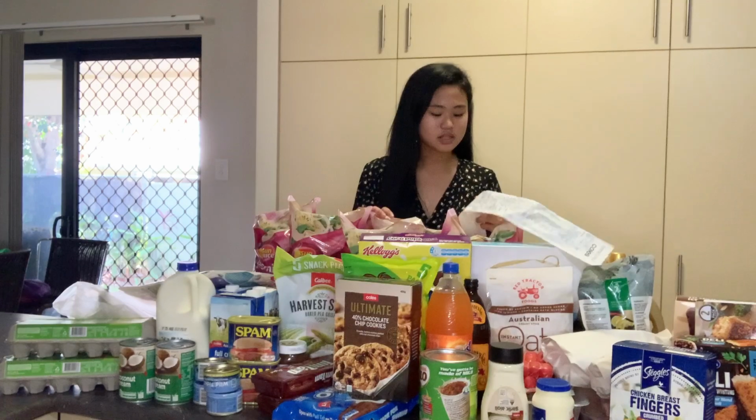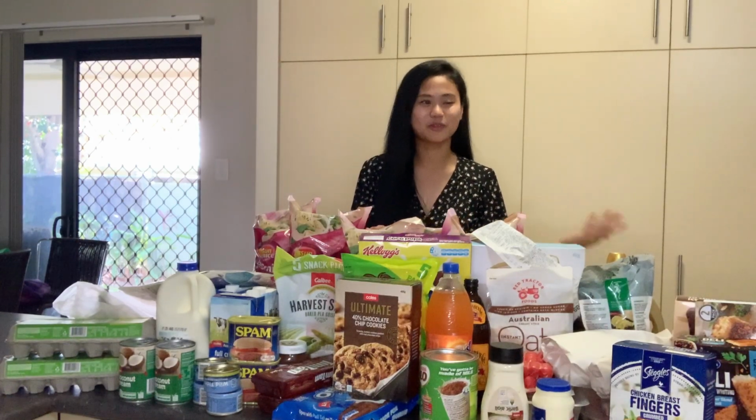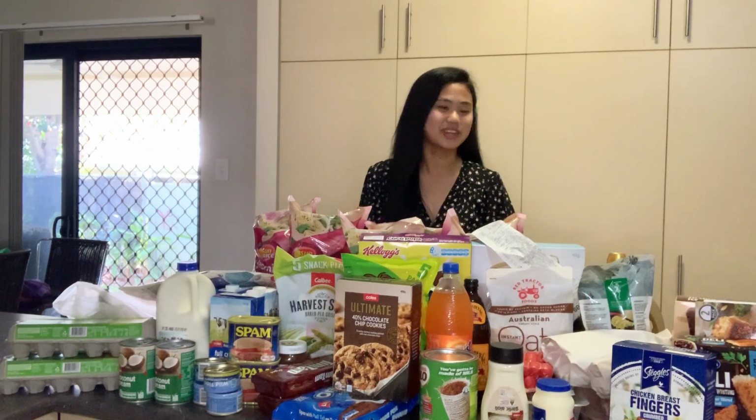Hi guys, so we just got home and we already unpacked the groceries. We already laid it out, as you can see, and this all costs around $250, and this is 1 week's worth of groceries. And yeah, I know it's a lot, but we have a family to feed and they're all very greedy, so yes.